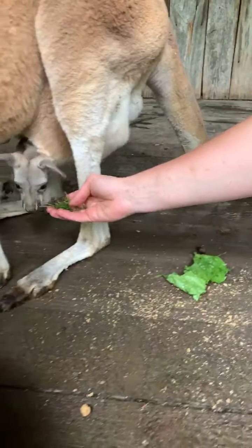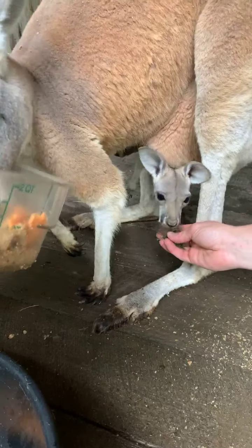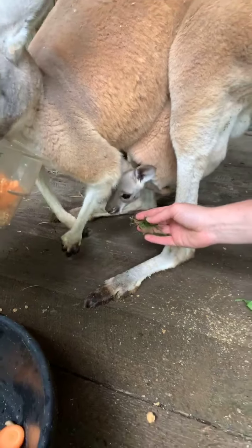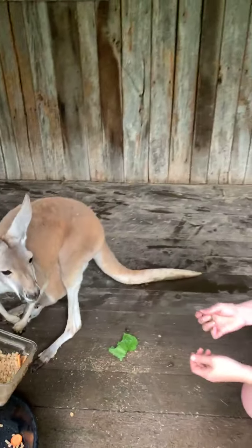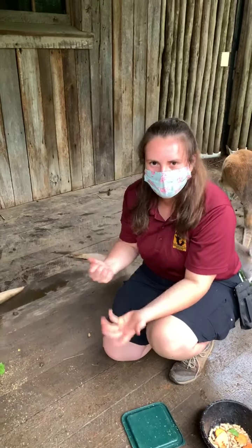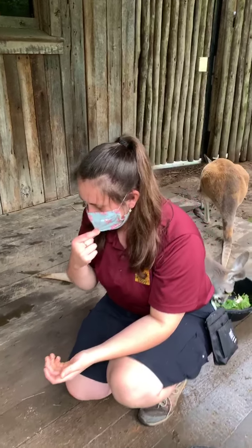Dirt. She's like, no, mommy. But the dirt's over here. So if you think about in the wild, when these guys start to first come out of the pouch, they live in what's called the outback region of Australia. The outback's really arid. It's almost like a desert, very, very dry. And there's a lot of soil.